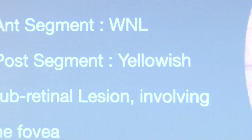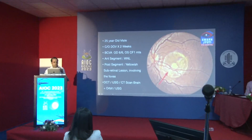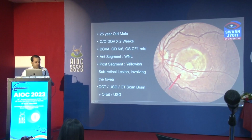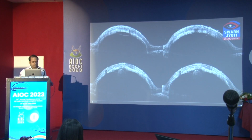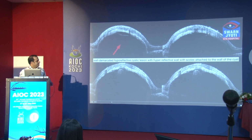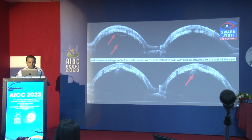Anterior segment evaluation was normal. Posterior segment revealed a yellowish subretinal lesion involving the fovea. Certain relevant investigations were done. The CT scan of the brain was also done, which was unremarkable, and a neurology consult was also sought before going ahead with the surgery. The OCT revealed a large hyporeflective cystic lesion along with a hyperreflective wall with something that looked like a scolex attached to the wall of the cyst. Rest of the investigations were unremarkable.